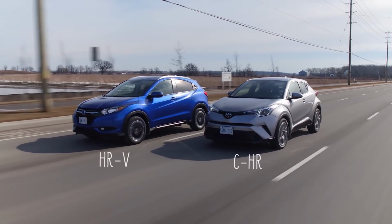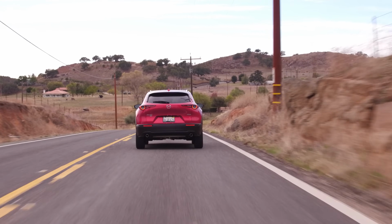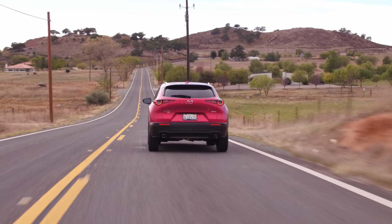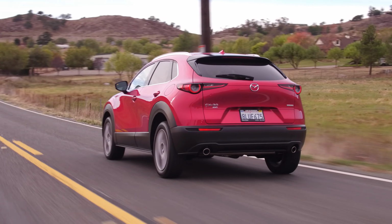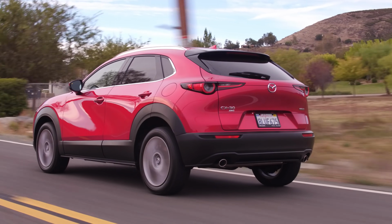I think the CHR still looks the best. I think the Kona has the best features. I think this is the most luxurious inside. Yeah, and this one just kind of feels the most premium. And the most sporty on the roads. I definitely agree. But not the fastest. Correct. So what's the price of this Mazda CX-30?